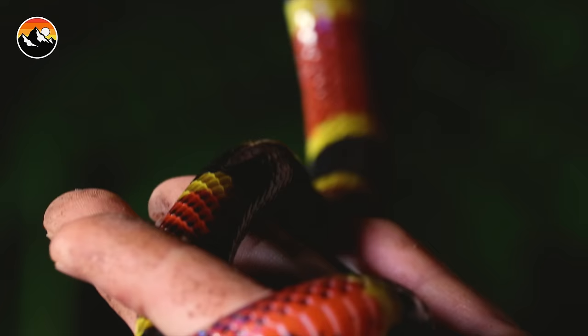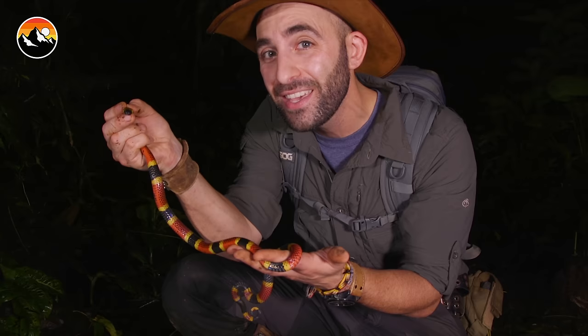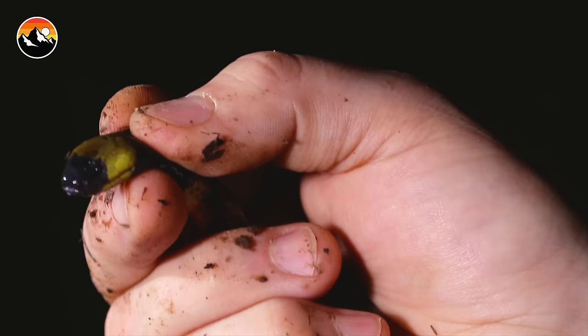That is really impressive. Now, the bright coloration of this snake goes in line with the aposematic term that I often use with the poison frogs. Anything that has bright coloration is a warning that I am toxic. And in this case, it's a venomous snake, not a poisonous frog. And again, a bite from this snake would send me to the hospital.